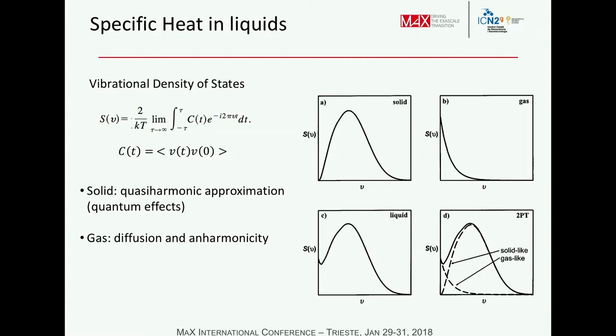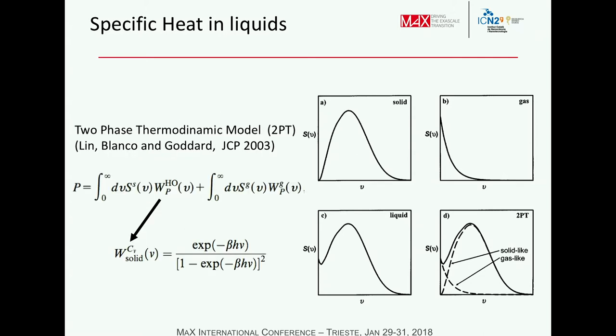But for the solid, this quasi-harmonic approximation allows you to include quantum effects, which, of course, are critical for the specific heat. So what we do is to follow a procedure which was proposed a few years ago by the group of Goddard, in which if you can have this splitting of the variational density of states into a gas-like behavior and a solid-like behavior, then you can compute thermodynamical properties by adding up these two pieces separately.